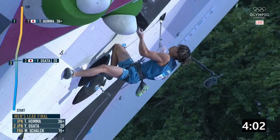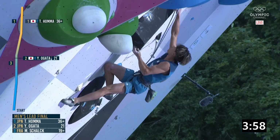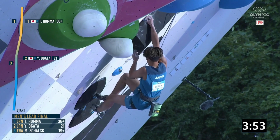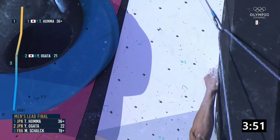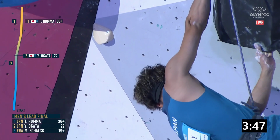Look how bad those slopers are. They're not, sorry, the crimps are. They're slopey crimps, not just straight edges. So he clips above his head, and he's in second position at the moment, which, well, if he stays that way, his best has only been fourth up to this point, so that will feel good.